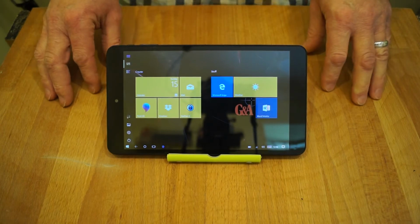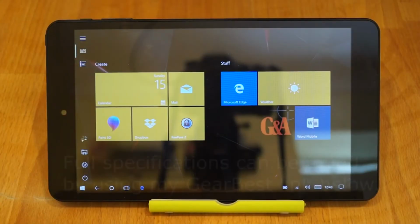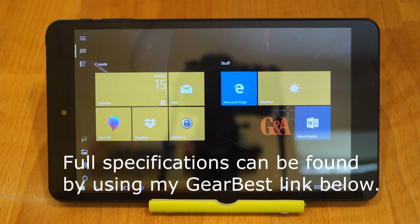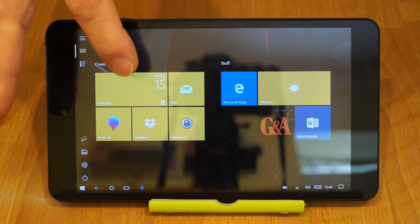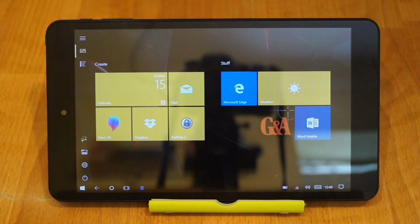Let's go over a few specifications for you. The PiPo W2s has an 8-inch screen with a 1920 by 1200 pixel display. It has an Intel Cherry Trail Z8300 quad core, 2 GB of RAM, 32 GB of ROM, and two 2 megapixel cameras, one at the front and one at the back. It runs Windows 10 Home and Android 5.1.